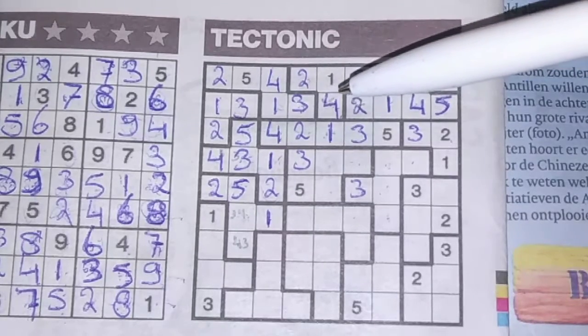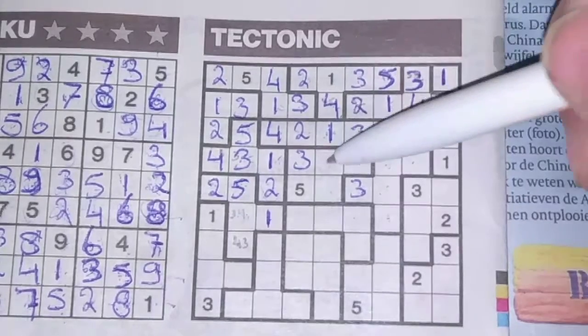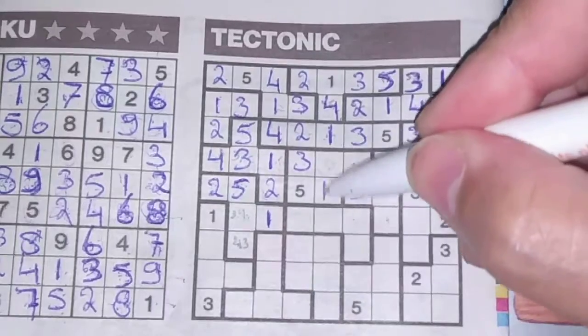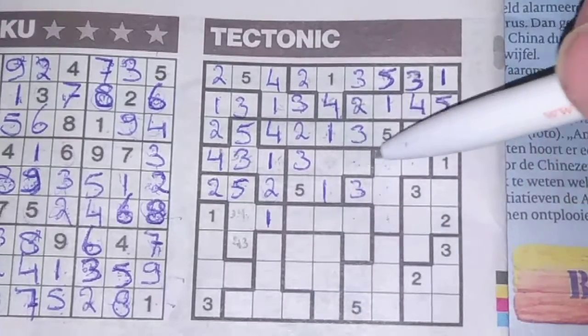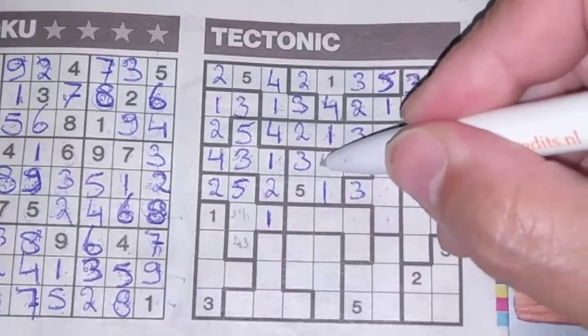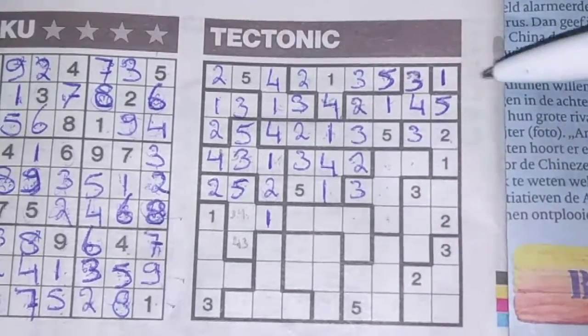Then these 2 boxes cannot be a 1. 1 box left for the 1 should be there. 2 boxes left, the 2 and the 4. We have a 2 here, no 2 there. 2 should be here and the 4 goes there.